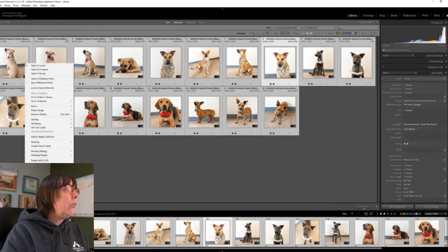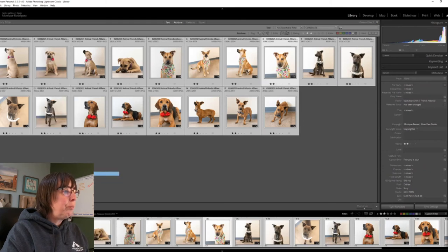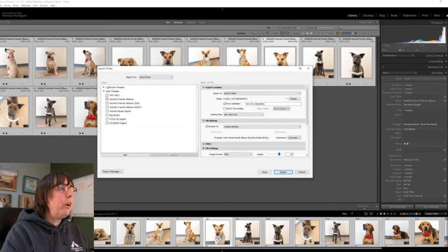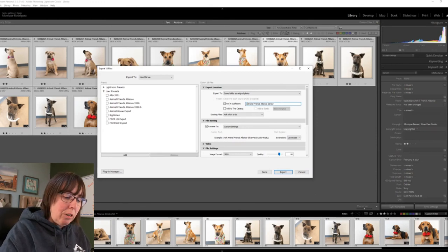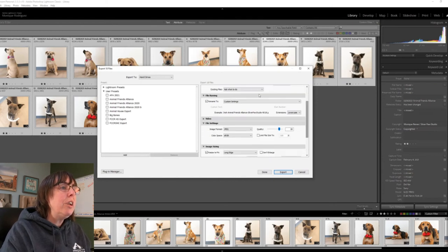Okay, now that all of these have their title of their name, I'm going to highlight all of them, right click, export, and I have a preset here, AFA, Animal Friends Alliance 2021. I'm just going to do that. You can see how it says same folder as original, Animal Friends Alliance. I'm going to change that to today's date. Okay. And then you can see we have custom settings. I've gone here and we have Irish, which is the title, and then Animal Friends Alliance, Silver Paw Studio, and then the original file number.